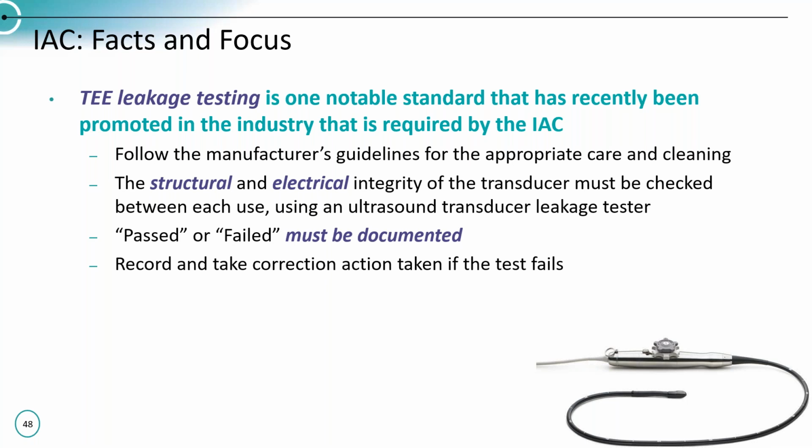One of the biggest killers of TE probes that may render them unrepairable is fluid invasion. And so by doing electrical safety testing, when you get a fail, usually that means that the transducer has been breached in some way, and you need to get it out of there. You need to get it out of the liquid. You need to make sure it's not energized by the machine, because that can blow up the array. And you have to document pass/fails on TEs and record the corrective action if you did get a failure.